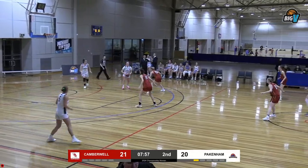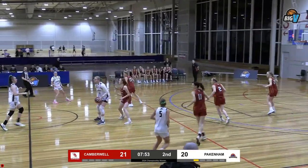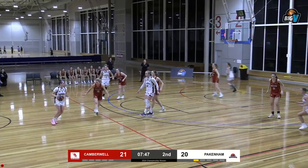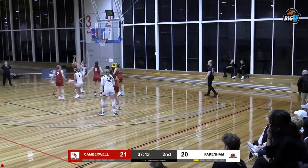Campbell back in this 2-2-1. Campbell have gone quite a bit bigger here as well. They've got a lot of length on the floor. I'm assuming it's a tactical decision, that defense, to try and use their length to disrupt a little bit. Packing them again with just the two bigs and that horns formation. Great drop-off pass.